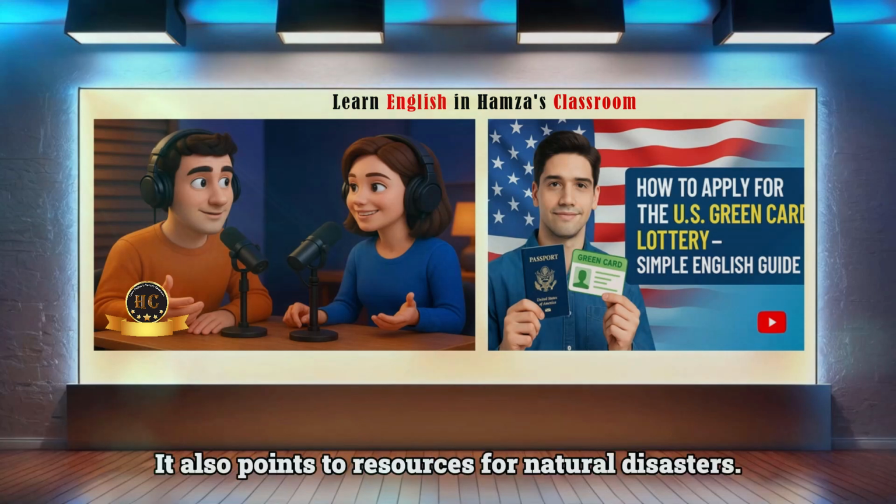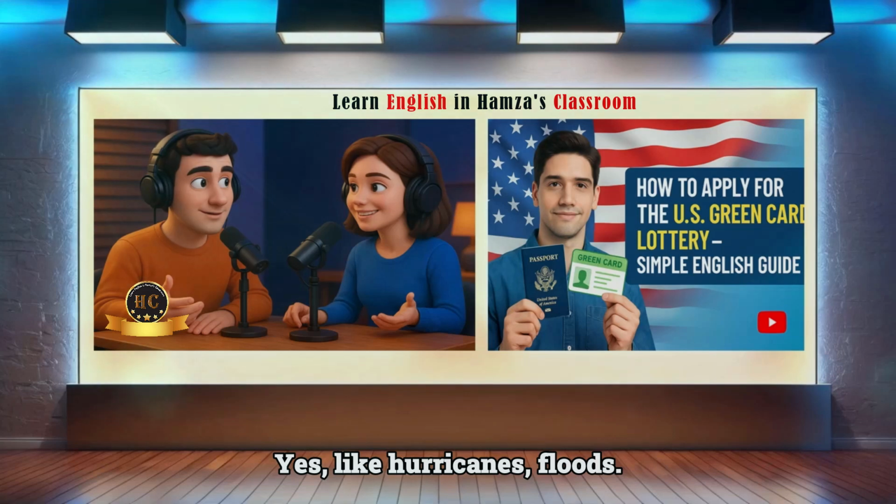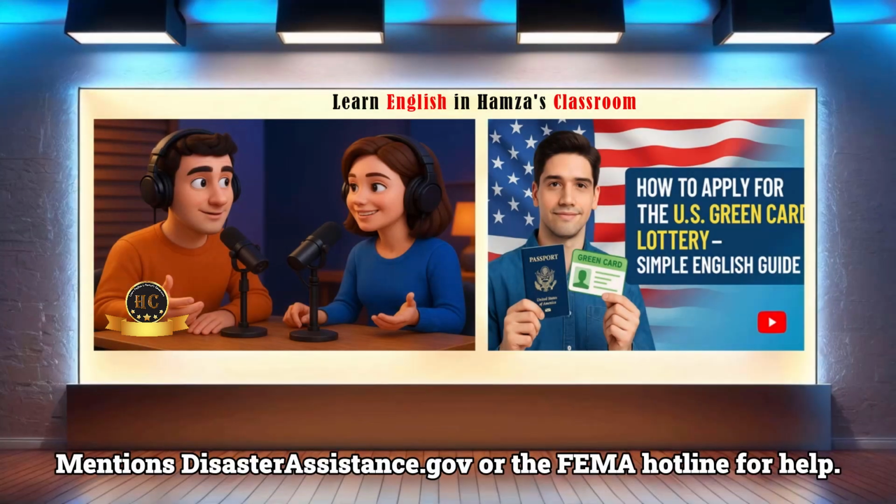Good advice. It also points to resources for natural disasters. Yes, like hurricanes and floods. It mentions disasterassistance.gov or the FEMA hotline for help.